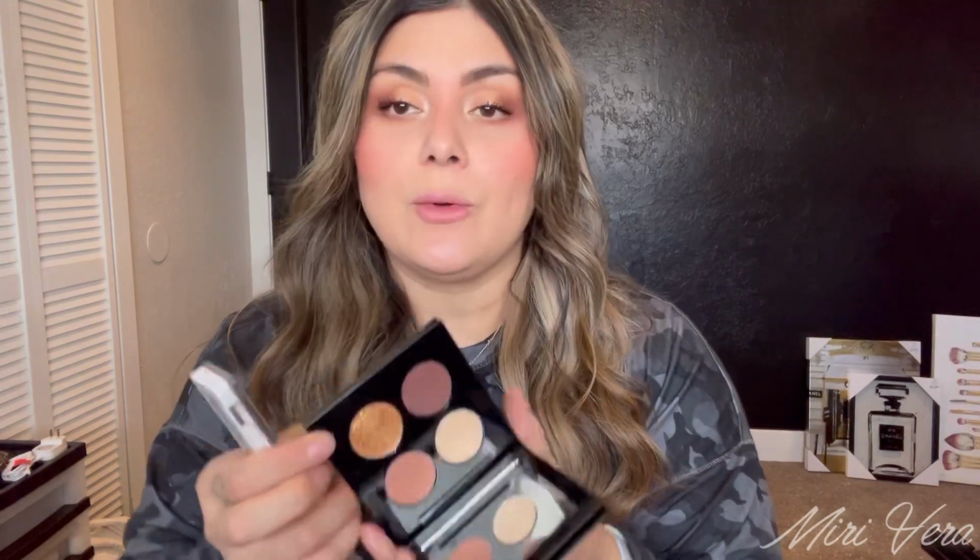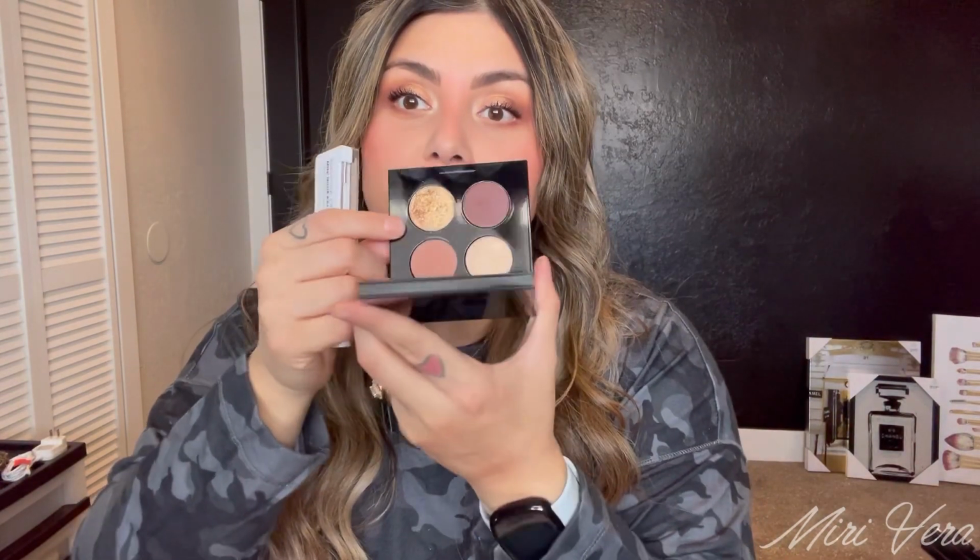Oh my goodness. Okay, quick observation I made when I reviewed my Pat McGrath quad. If you own the Mini Nude from Natasha Denona, then you probably don't need this quad because the eye look is going to look very similar. The only difference would be that you have that super glittery shade here in the Pat McGrath quad.